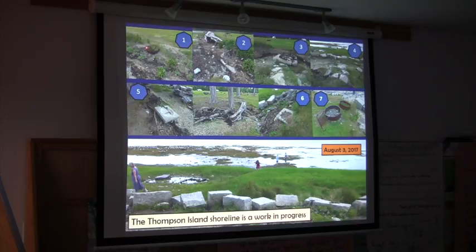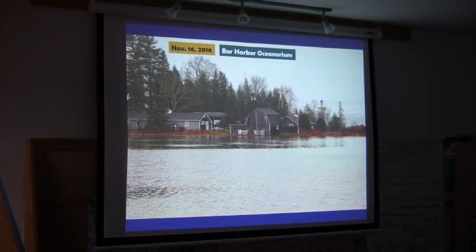So here is number one, there's number two, there's number three, there's number four, the rest of it. Number five, number six, number seven. Thompson Island shoreline is a work in progress. Park Service hasn't done anything to regrade or anything. So this is all natural. They put in those granite blocks in 1962 to try to break the waves, but the waves, over the years, have jiggled them. This is the oceanarium on November 16th. Comes right up to the corner of the bar. So, that's happening now. This whole establishment, you'll see it in the newspaper, it's going to get drowned at some point when the conditions are right, and the conditions are almost right now.